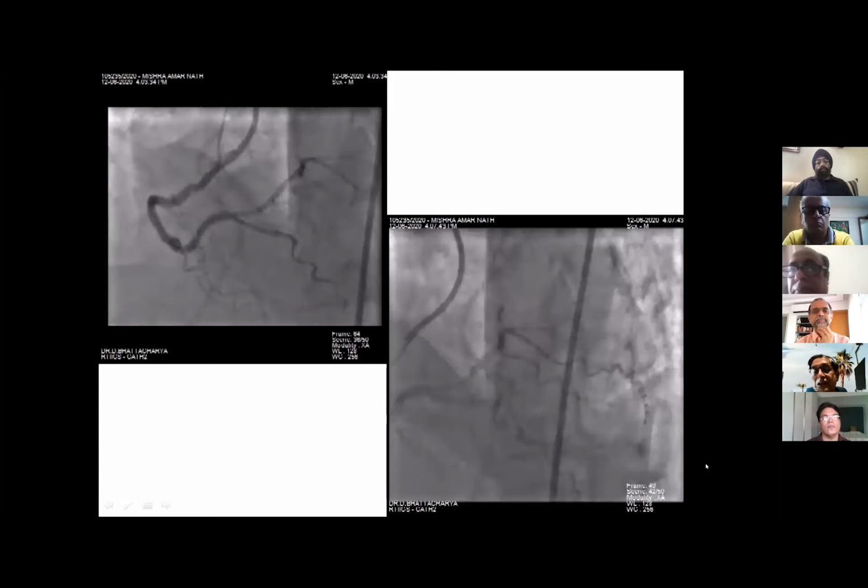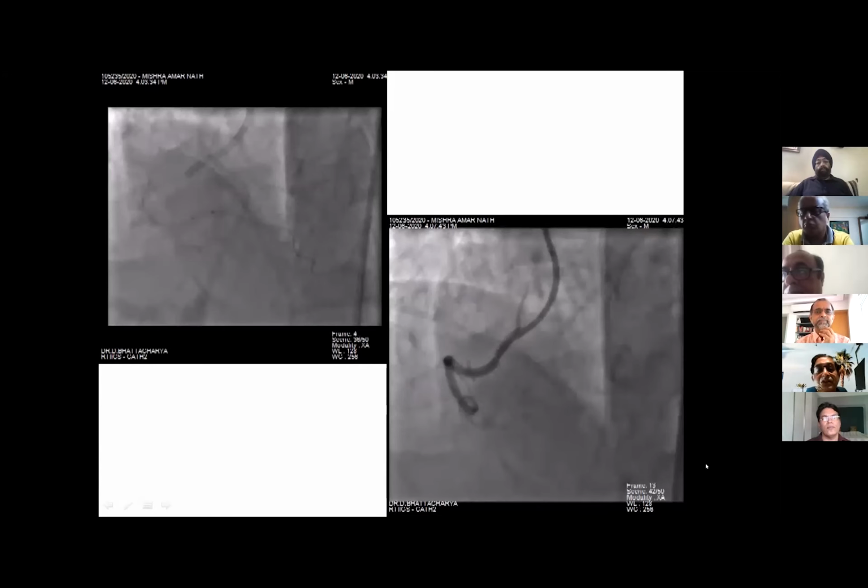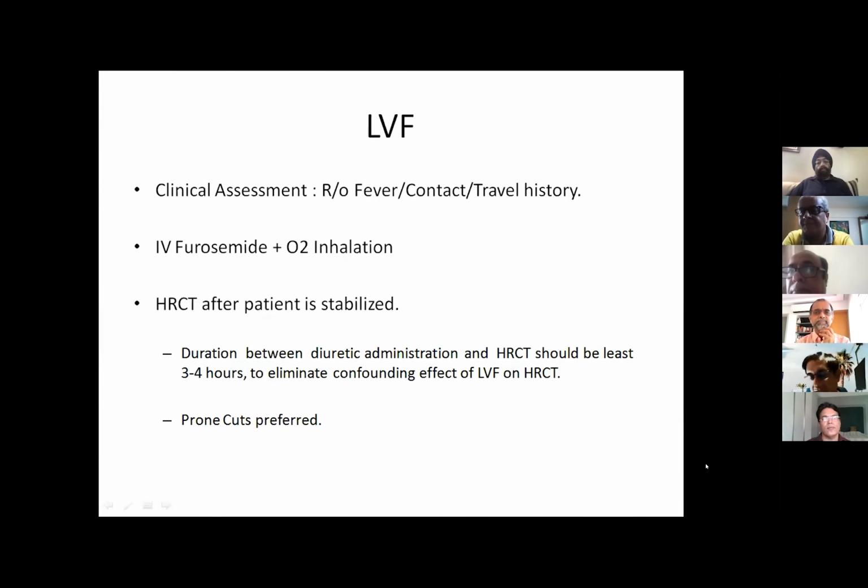And what we do is we put the balloon back over the wire, and we take the catheter out with the balloon and the wire in the artery, so that the catheter doesn't dive in as we withdraw the balloon and the wire. So that is the last step of this procedure, where the ostium of the RCA could be dissected by a diving AL tube. And that was the final result. So that was the case.